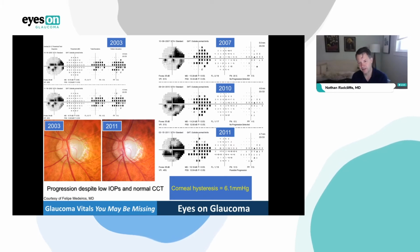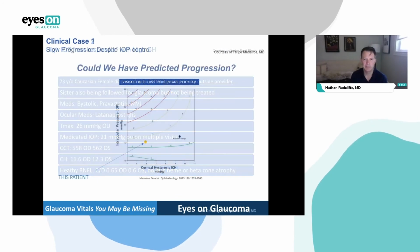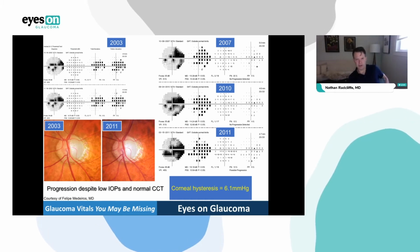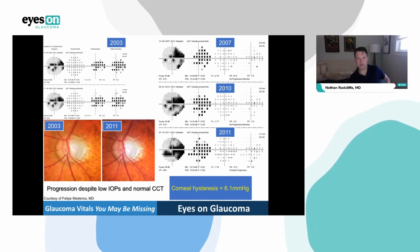Now, what does that tell us to do? It's a great question. I'm going to skip that map for now, but it basically tells us that we should think of everything we can do for this patient, and it might have told us this patient was going to progress. Would I do a trabeculectomy on this patient just when I measured the 6? No, but here's something you could do. You could check visual fields more frequently. So I might have said to this person, let's play Monday morning quarterback, it's 2003.